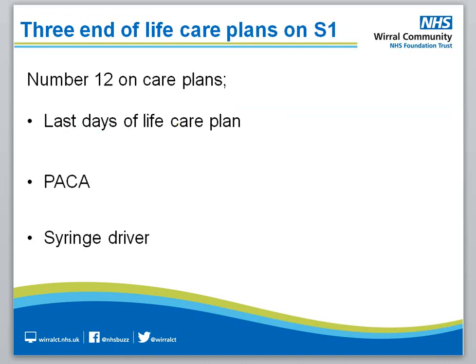There are 3 different end-of-life care plans on System 1, and they come under number 12 on Add Care Plans. There's the Last Days of Life Care Plan, which we'll look at later on. There's the PACA, the Patient and Carer Assessment, and there's the Syringe Driver. So we were initially looking at all patients who had a PACA care plan in place.